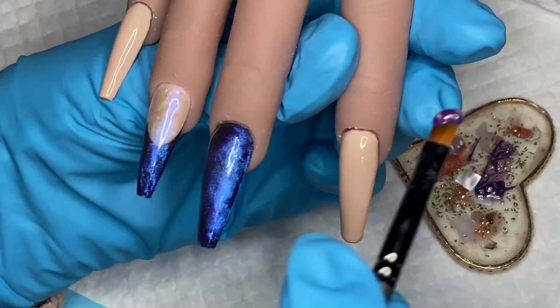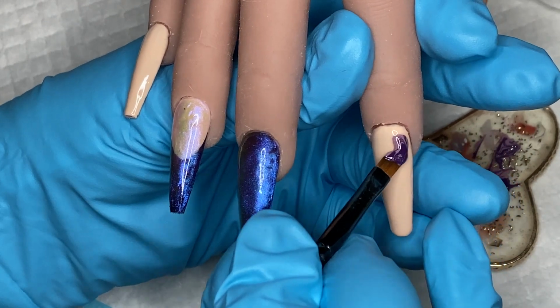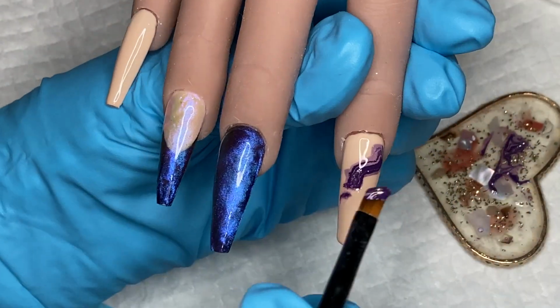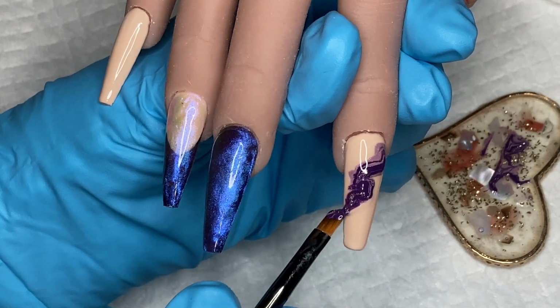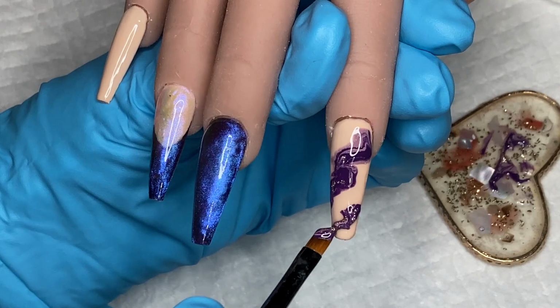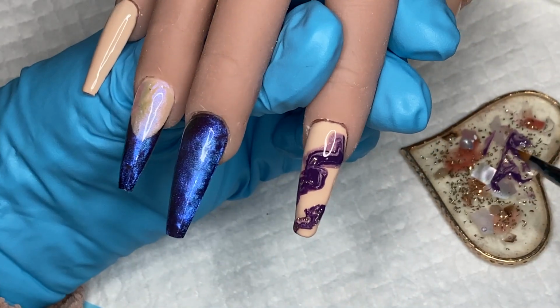So I'm just going to slide up that marble. I've put some of the blooming gel, which they call the watercolour gel. But you see, it's not the right purple. But it is what it is. I'm sure you'll have a much better match than me.